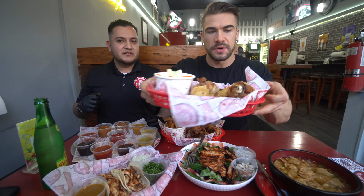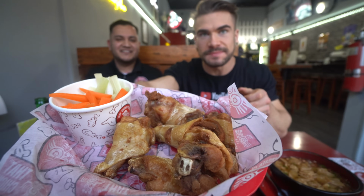Buttermilk fried chicken. So what about our wings here? What do we got happening? So they're the jumbo wings, not the small ones, but we like to, as you can see, everything is huge around here. Definitely.